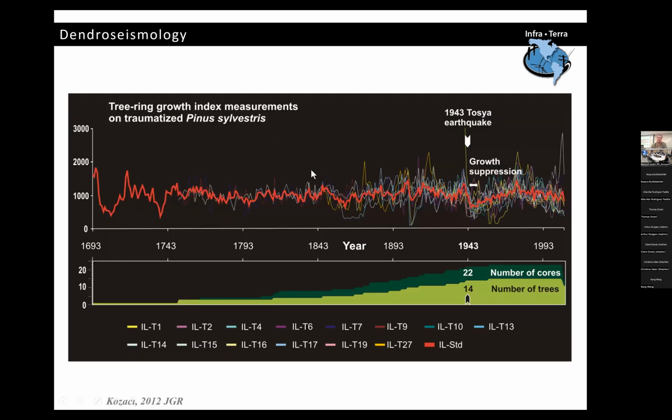So this basically shows all the trees. The lower graph shows my confidence level. Basically, I took 22 cores from 14 trees. Okay, and as you see, as you go back in time, the number of trees and cores are less because not all the trees are as old. So that's transparency in my confidence level.